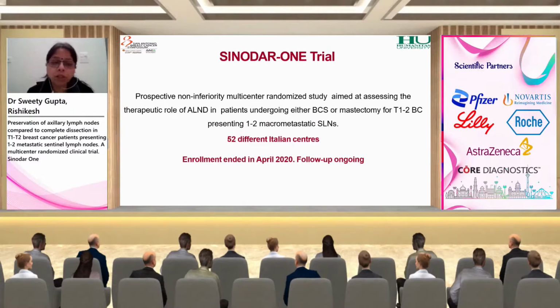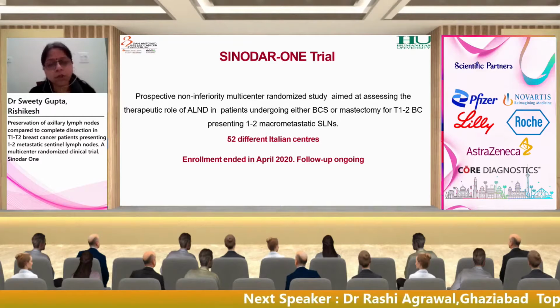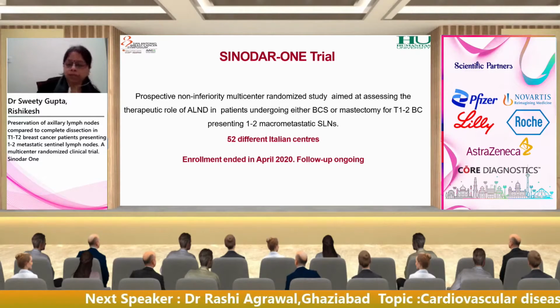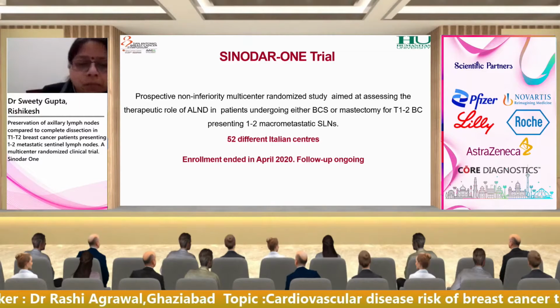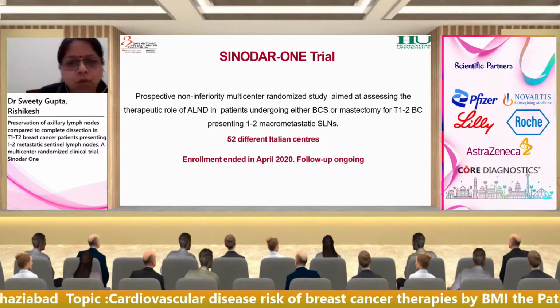It's a prospective non-inferiority multicentric randomized study which aims at assessing the therapeutic role of axillary lymph node dissection in patients who are undergoing either breast conservative surgery or mastectomy for T1, T2 breast cancer presenting with 1 to 2 macrometastatic sentinel lymph nodes. 52 different Italian centers have been participating. The enrollment was completed in April 2020, and the follow-up is ongoing.